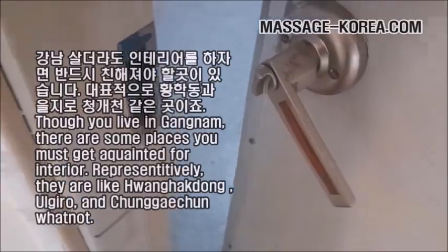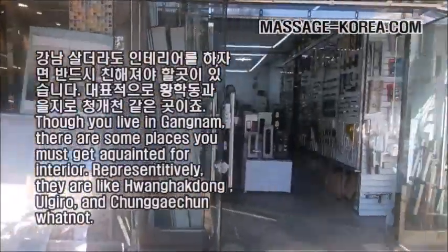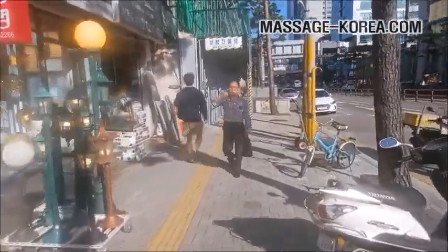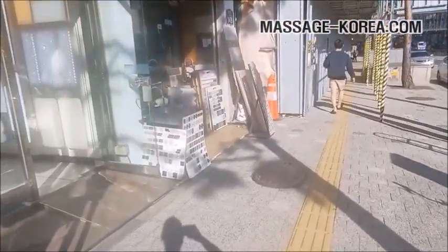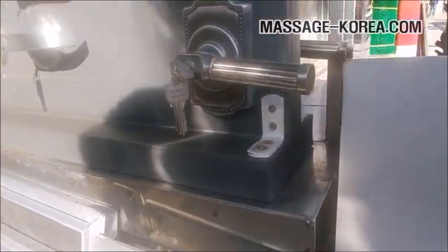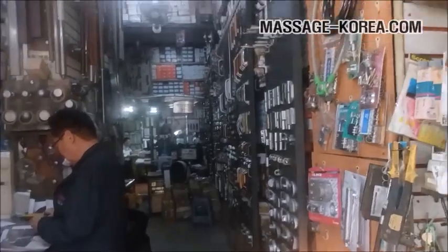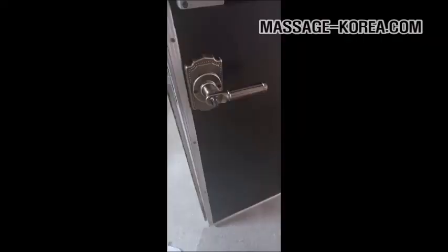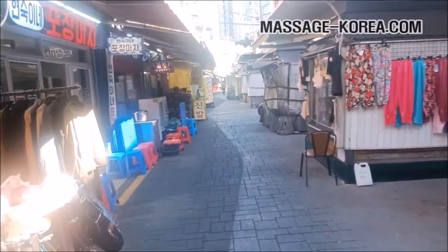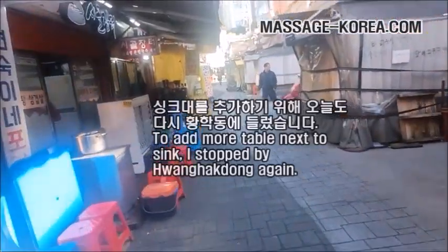So if you live in Gangnam, there are some places you must get acquainted with for interior. Representatively, they are Hangapyeong, Ucheo, and Changdaechun Wonnan. To add more table next to the sink, I stopped by Hangapyeong.